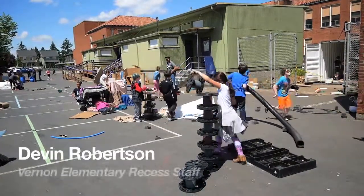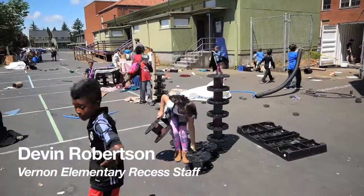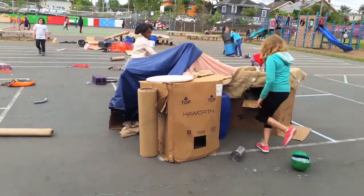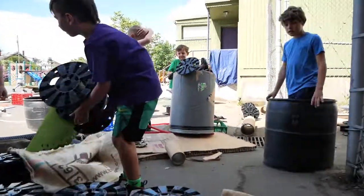I've seen an overlap of free play during recess and what is going on in the classroom, and it's helping them make connections that maybe they wouldn't have otherwise about big topics like community intertwined with their play.